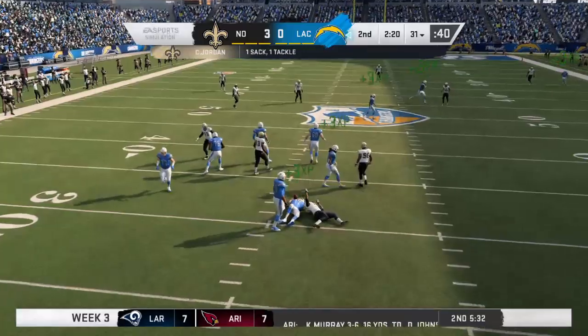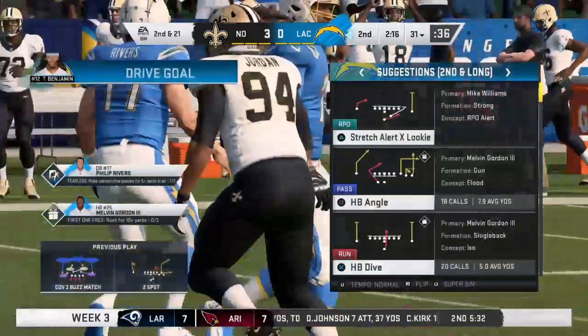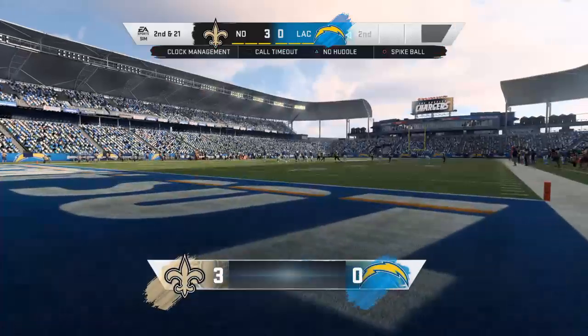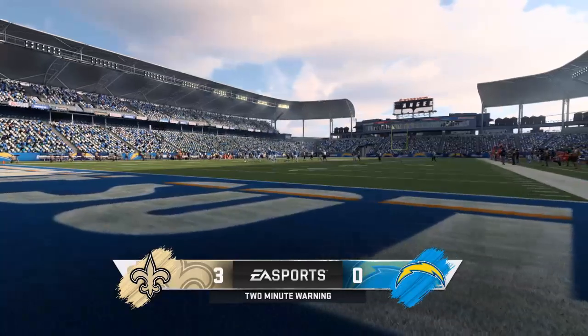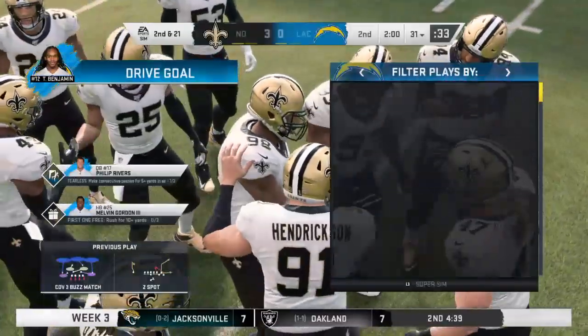And the Saints pressure gets him. Brought down for a sack. Cameron Jordan wreaking havoc with a sack. Well, they're in some hot water now after that sack. It's 2nd and 21. Second quarter, 2 minutes remain. 3-0 our score.